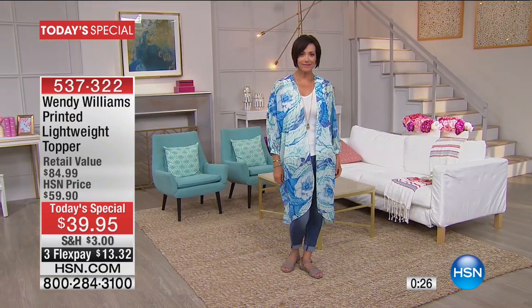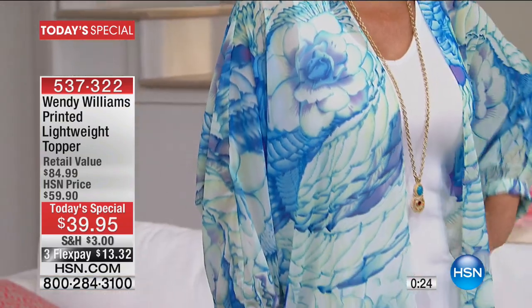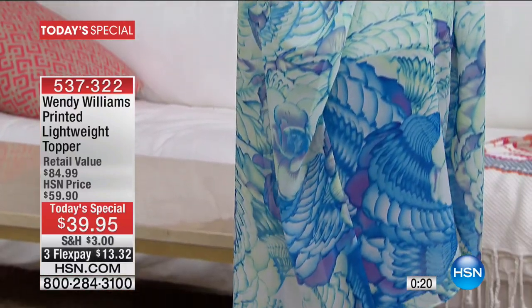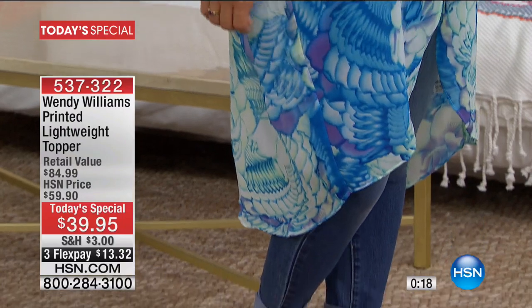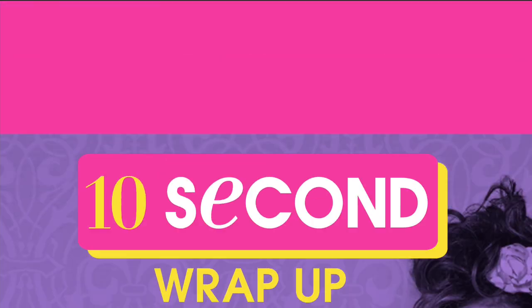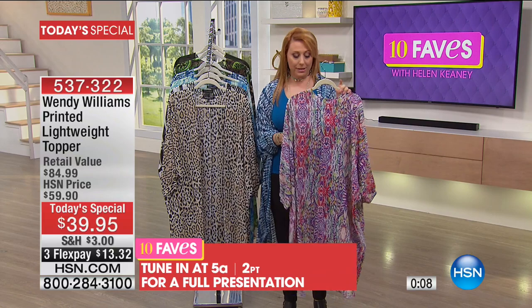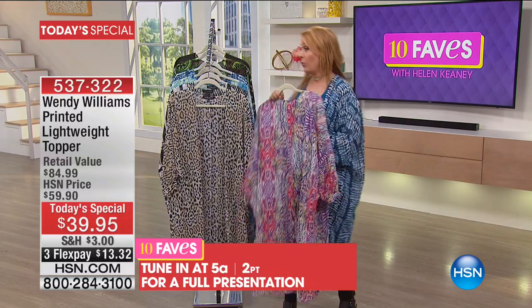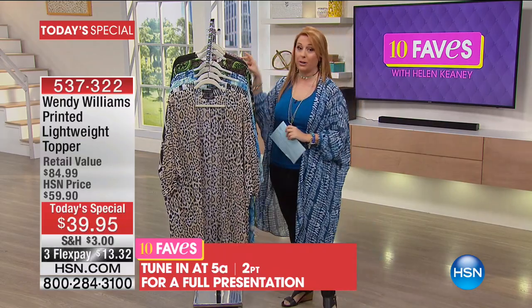And then all the gorgeous colors. The one I'm wearing is the tie-dye. The one you're looking at right now is the aqua. The most popular is the iCat, which has really great summer purples and greens, like a lime green and then corals and reds. Full presentation is going to be at 5 a.m., but you can get yours now. Almost 10,000 ordered, super popular already.